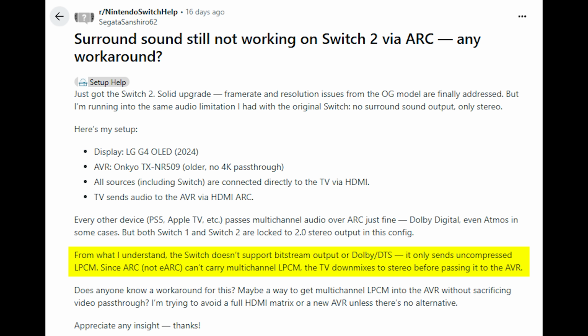The Switch doesn't support Dolby or DTS audio, it only outputs uncompressed LPCM, and that means your TV needs to basically pass that along to your soundbar via eARC. But most TVs don't properly advertise multi-channel LPCM capabilities, so the system assumes that your setup only supports stereo and then refuses to output anything more than that. So you see, it's creating all of these problems.